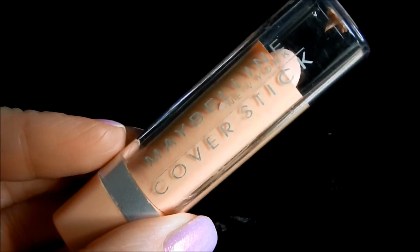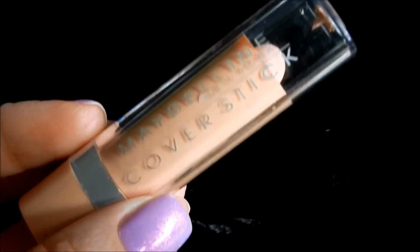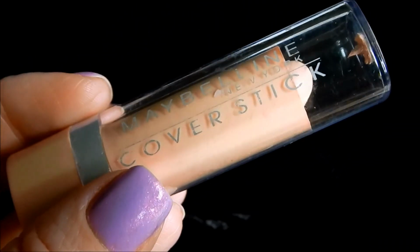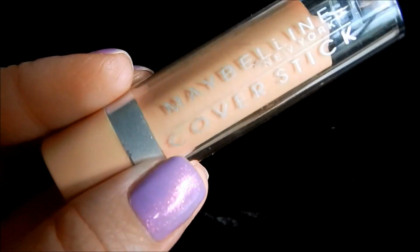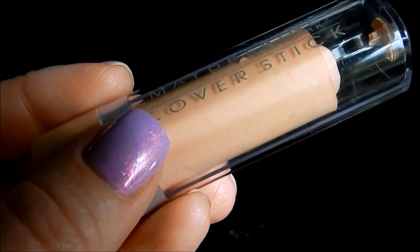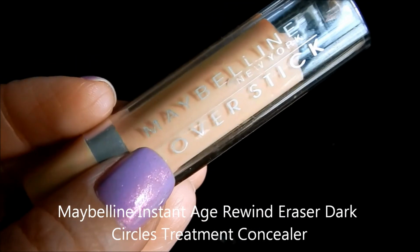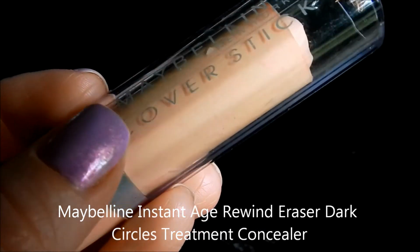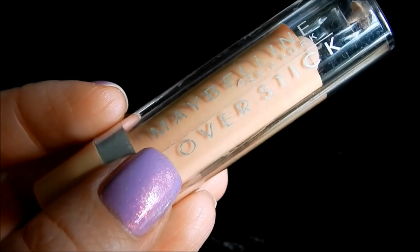Also, I'm going to call it quits on this stick concealer by Maybelline. It's really old and it drags just like the other one, and it creases really bad in my fine lines. So maybe you all could recommend a really good concealer. I know that Maybelline has a, I'll have to enter the name of it below, but it's like the little thing you swipe under your eyes and it brightens them. So I'm probably going to get that for my under eye.